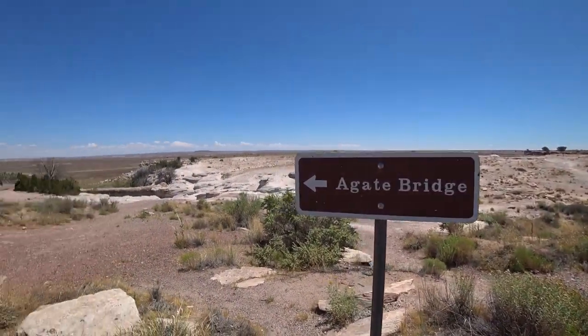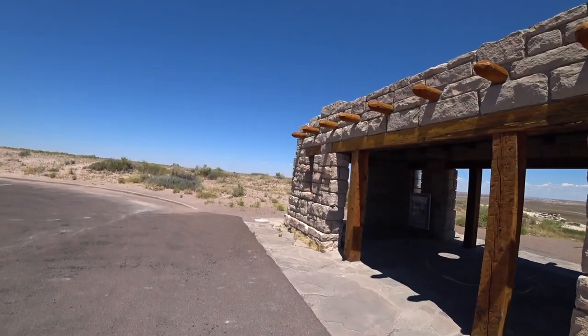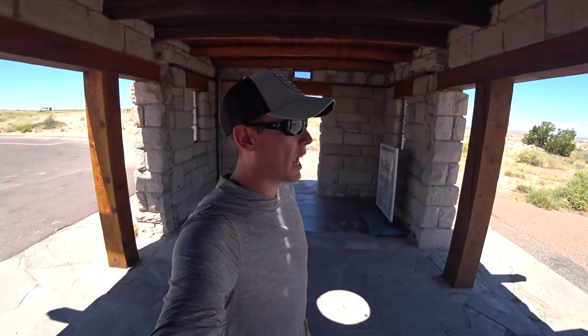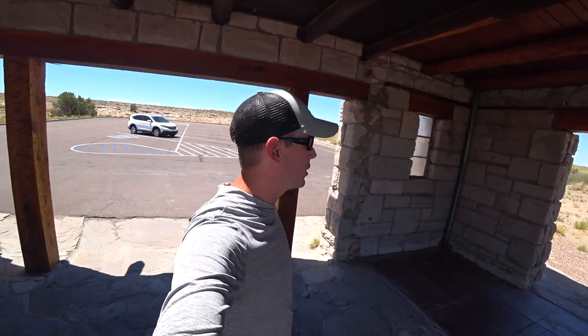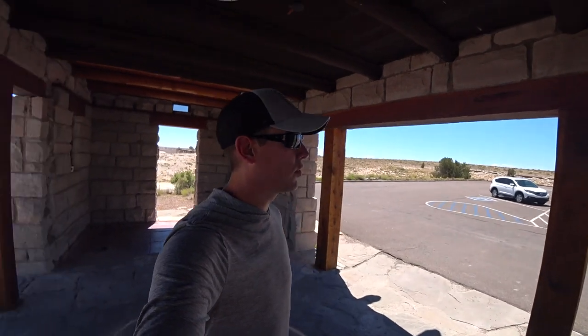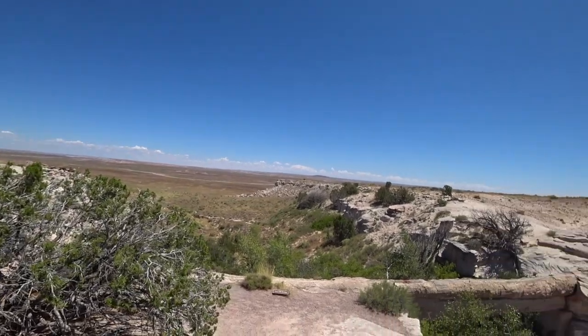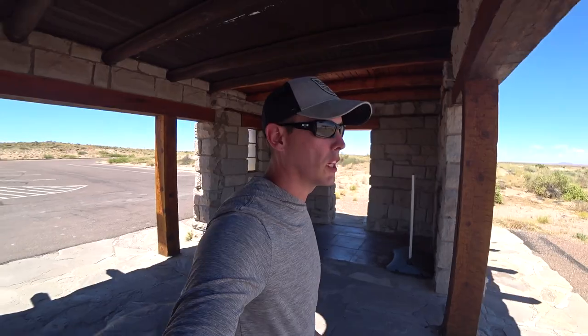Agate Bridge is comprised of both a historic building and a natural, petrified log bridge. All right guys, we're here at Agate Bridge, another one of the many stops in Petrified Forest National Park, and we're at Agate Bridge Contact Station right now. Completed in May 1935, the building served as a breezeway in which families could have picnics and escape the sun while enjoying the views. It looks like there's an overlook right out here, so we're gonna come check that out.